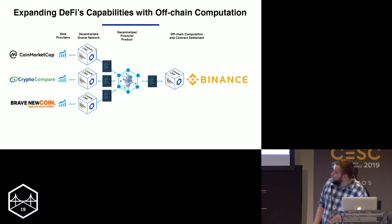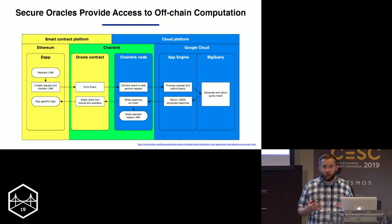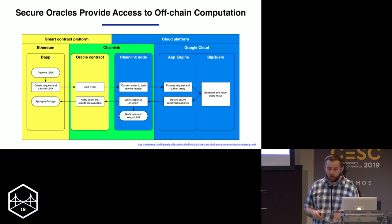Now, this expansion into off-chain computation, I think, depends on having provably high-quality node operators and also increasing the capabilities of what an Oracle can do. That's a lot of what we've been involved in recently. We've been expanding what a Chainlink can do by integrating with various high-quality environments. This is a very basic architectural diagram from our post with Google, where we describe how a Chainlink can bridge the gap from an Ethereum smart contract to all of Google's capabilities, in this case, BigQuery.